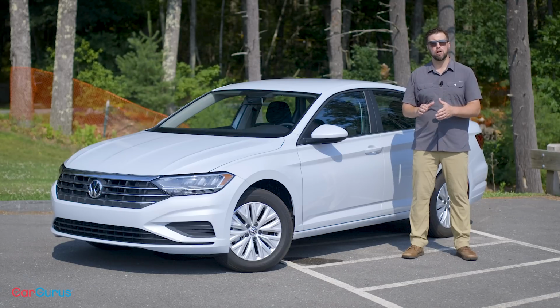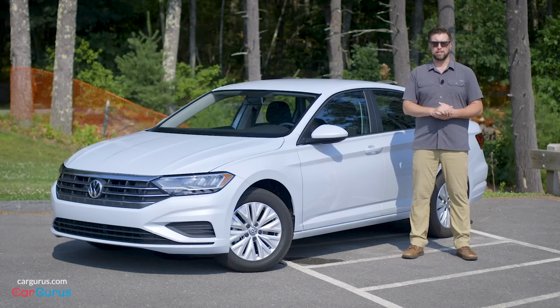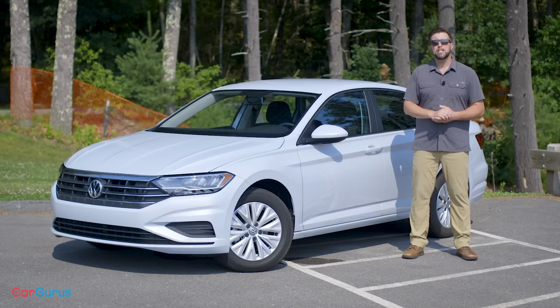Volkswagen attempted to broaden the appeal of the previous 6th generation Jetta, and instead we got a drab interior, underpowered engine, and frankly uninspired driving experience. So, with the all-new 7th generation, can VW restore the Jetta's reputation as an upscale and athletic alternative to more mainstream sedans?